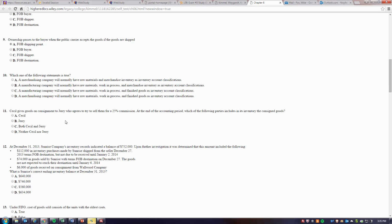All right, number 10. Which of the following statements are true? A, a merchandising company will normally have raw materials and merchandise inventory as inventory account classifications. That's not true. Merchandisers just buy stuff and sell it, so they'll usually list it as merchandise inventory. B, a manufacturing company will normally have raw materials, work in process, and merchandise inventory as inventory account classifications. That is true. Let's see. C, a manufacturing company will normally have raw materials, work in process, and finished goods. Oh, wait, B isn't true. They're trying to trick me.